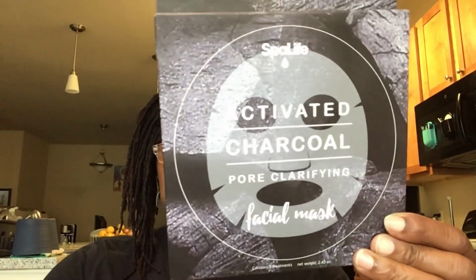This is by Spa Life. It is an activated charcoal pore clarifying facial mask. Net weight 2.43 ounces, but you actually get 3 treatments in here. See that?